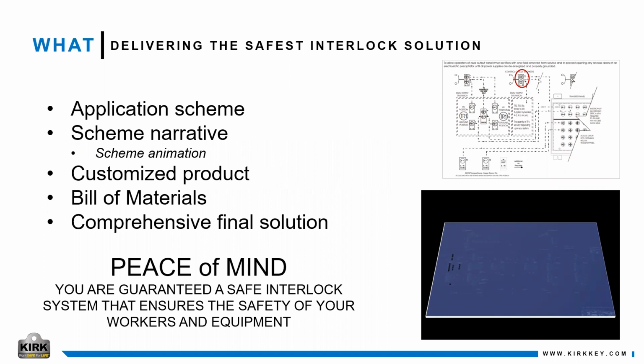So in the beginning of the conversations, early on in the project, we'll determine what deliverables are needed for that particular project. Maybe you're coming to KIRK at the beginning phases of the project, which we encourage. It may be determined that you require all of the service offerings, a fully designed scheme along with a narrative and a final bill of material. What's nice about having us do a bill of material for that project is that when you're ready to order it, you have all the KIRK part numbers, and there's no guesswork. It's all done up front for you.